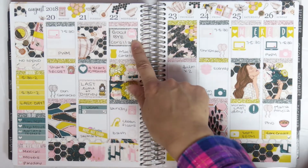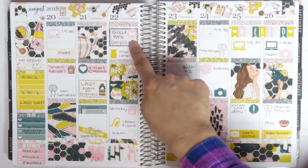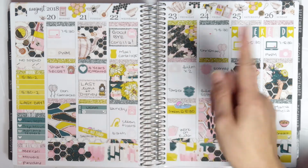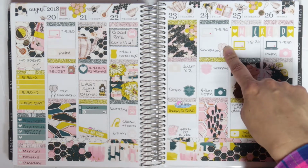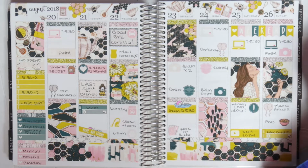And then, oh, I was like, goodbye Corolla, what happened to my car? But this was the day that we shipped out one of our cars early, so they came and took one of our cars. We drove the other one. My daughter had swim lessons. It was my brother's birthday, my youngest brother. It looks like it was on that Friday.